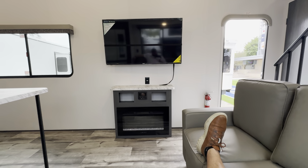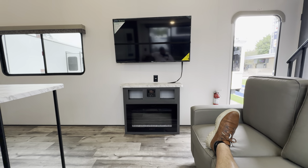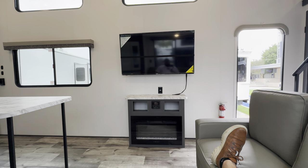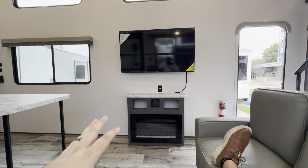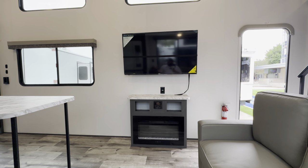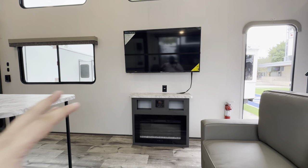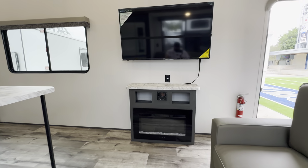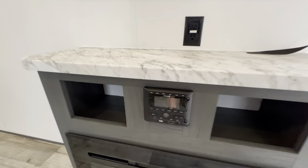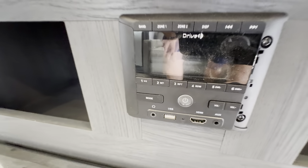But just kicking back, relaxing, you got a window off to the side, kids playing around, and then you have a good TV. It looks like about a 50-inch Jensen. You also have an electric fireplace that's gonna put out enough heat to really heat the entirety of this camper on a pretty moderately chilly day. I've had these on in a couple of my videos and they just get you sweating, to be quite honest with you. So this is going to be the control for all of your audio. You got HDMI, USB, the works there.